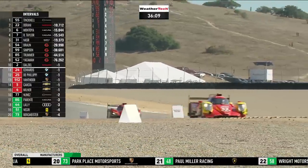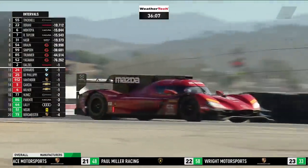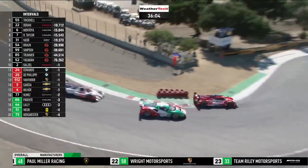I think Sellers could well be in the box seat here if he gets a couple of really quick laps in and a bit of clear air.